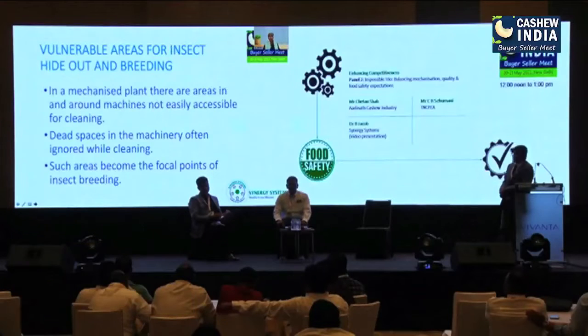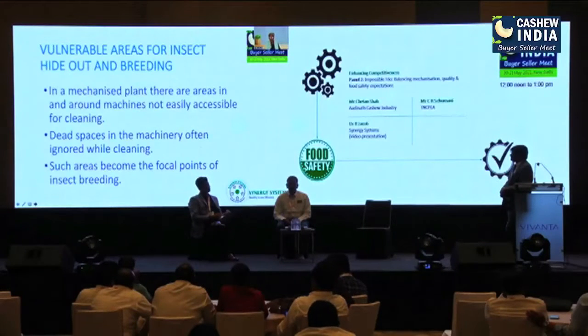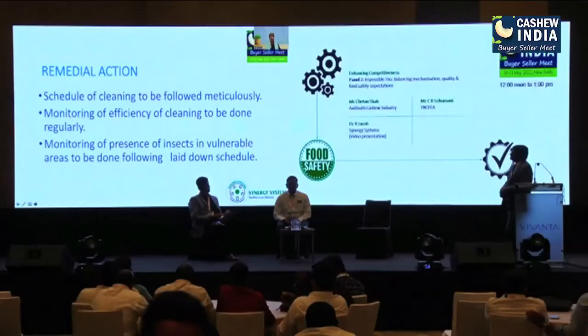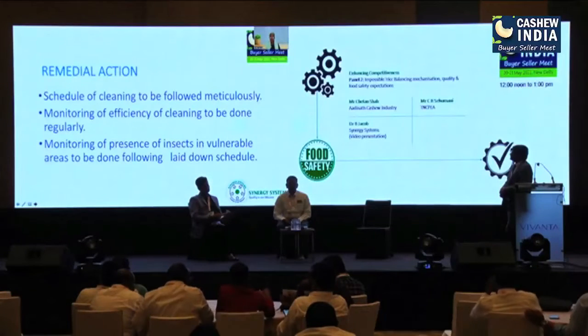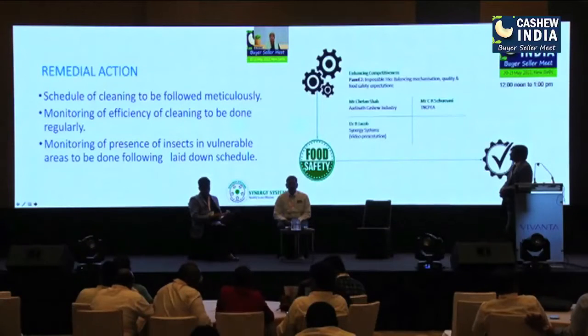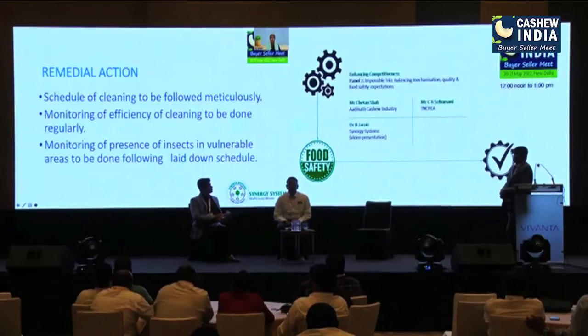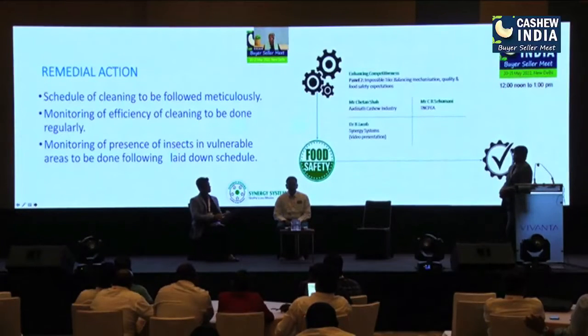Vulnerable areas for insect hideout and breeding. In a mechanized plant, there are areas in and around machines not easily accessible for cleaning. Dead space of the machinery is often ignored when cleaned. Such areas become the focal points of insect breeding. Schedule of cleaning to be followed meticulously. Monitoring of efficiency of cleaning to be done regularly. Monitoring the presence of insects in vulnerable areas to be done following a laid down schedule.